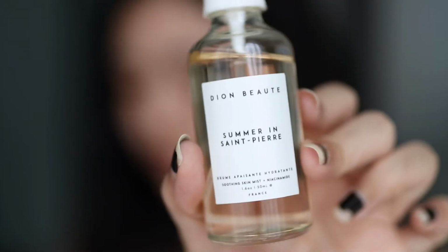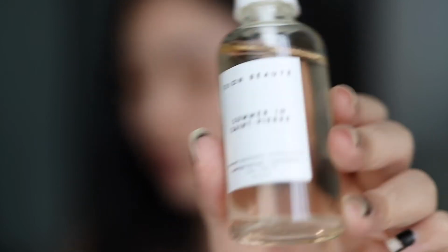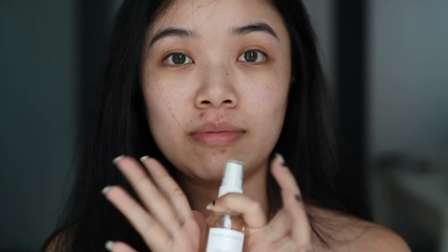So this is step 3, Summer in Saint Pierre. It's a treatment skin mist. Can be used as an addition to your skincare after toner and helps smooth out skin texture with long-term use. So it says spritz it onto your face when you need a quick refresher to lock in moisture while binding your powder and liquid products together, giving you a healthy glow. Okay, cool. So I'm gonna be using this after I'm done with my makeup.